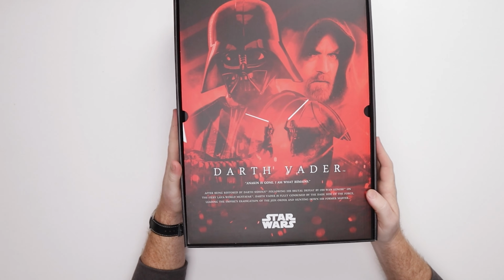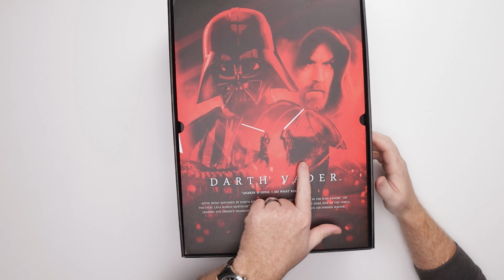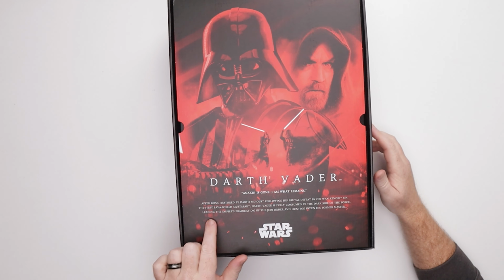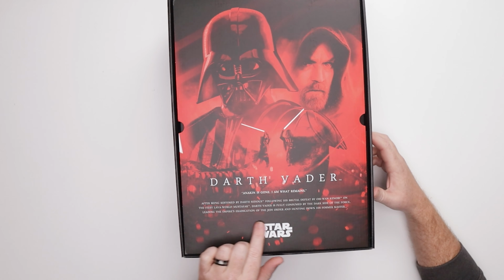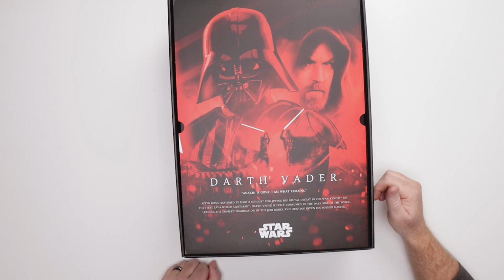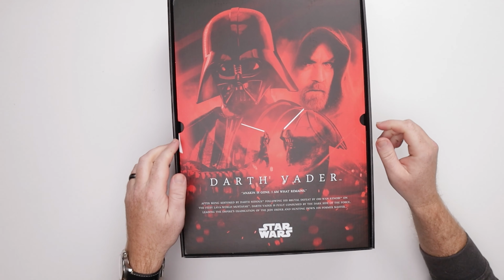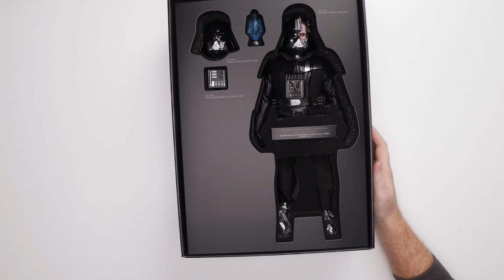And here we go. So just for fun, I'll read this because somebody might be interested. You got Kenobi and Vader doing their thing. After being restored by Darth Sidious following his brutal defeat by Obi-Wan Kenobi on the fiery lava world Mustafar, Darth Vader is fully consumed by the dark side of the Force, leading the Empire's eradication of the Jedi Order and hunting down his former master. And I read that all without coughing. So, yay. Anyways, get this off of here, and that leads us to our actual figure.